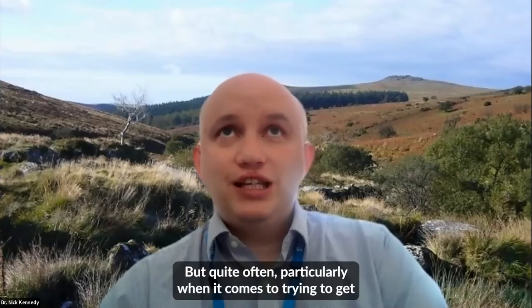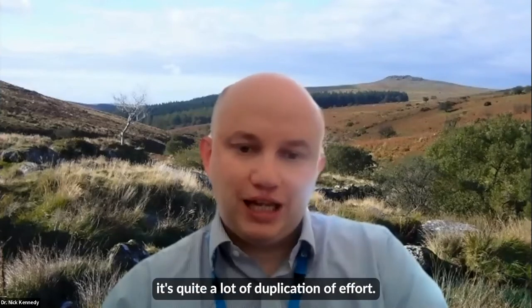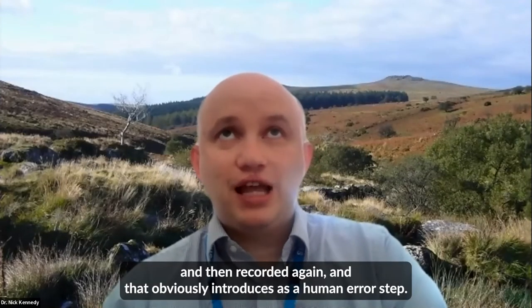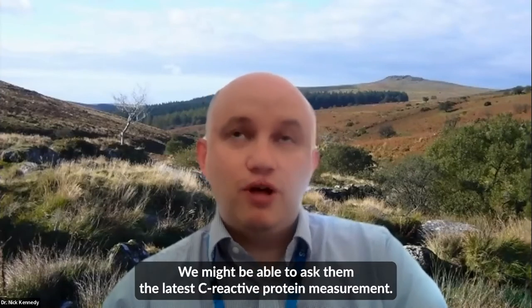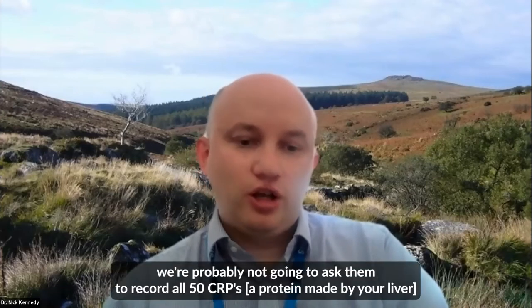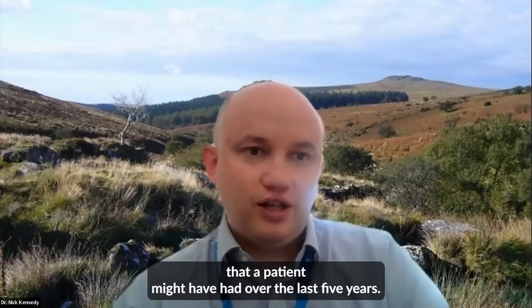But quite often, particularly when it comes to trying to get research teams to extract information from the record, there's quite a lot of duplication of effort. We're asking them to take something that's already been recorded once and then to record it again, and that obviously introduces a human error step. But also there's a limit to how much we can feasibly ask teams to do. So we might be able to ask them for the latest C-reactive protein measurement at the point someone was recruited to a study. We're probably not going to ask them to record all 50 CRPs that a patient might have had over the last 5 years.